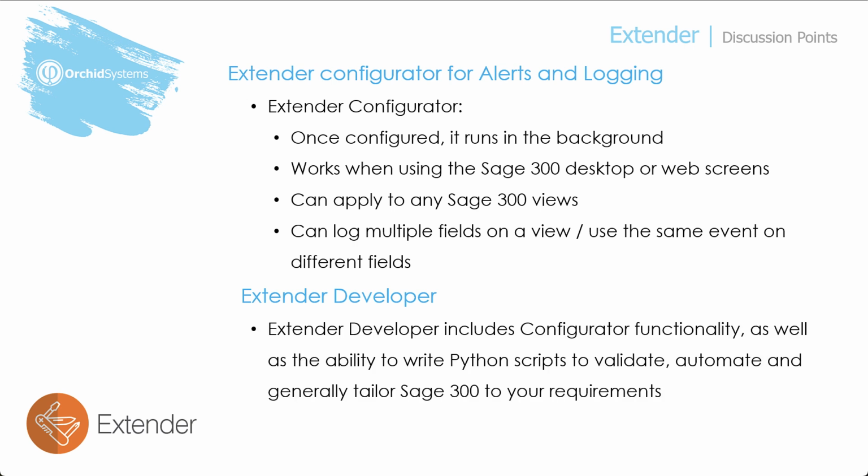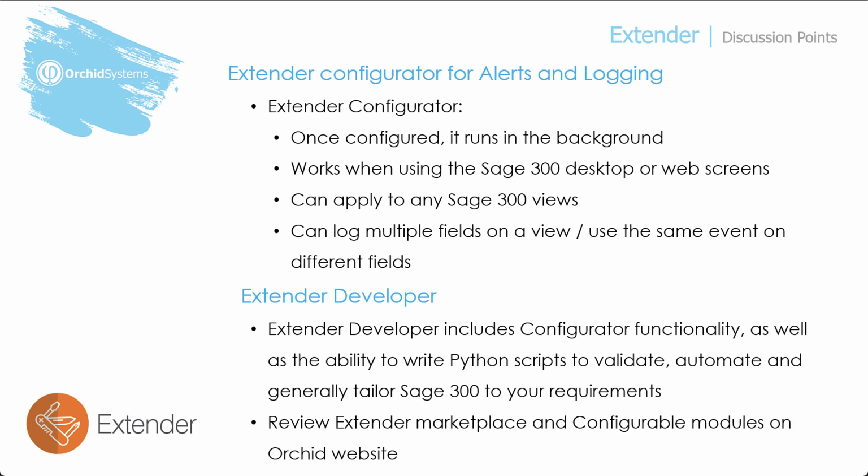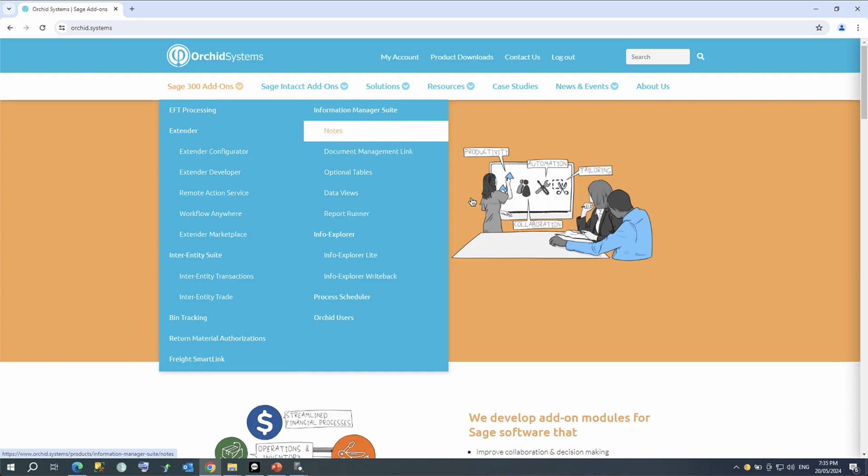If you're doing notes or emails, you generally have an email template per record that you create with the fields that you want. We've seen examples of using Extender Developer to write Python scripts to validate the credit limit, to automate adding lines to an order, automate printing a document to a particular folder, adding optional fields to the grid. And the best starting point for this is the Extender Marketplace and some configurable modules you can access on the Orchid website. So let's have a quick look at that.